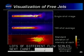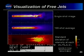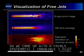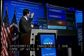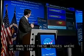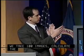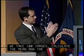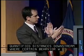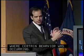So we came up with a fairly systematic method, and I'm going to point out Jennifer Inman, this is the topic of her dissertation work. She came up with a systematic method of analyzing these images where we take 100 images, calculate the mean and the standard deviation of those images, and then she quantified distances downstream where certain behavior would start occurring. For example, the distance where unsteady behavior started occurring, and then fully transitional behavior, then fully turbulent behavior. Next chart.